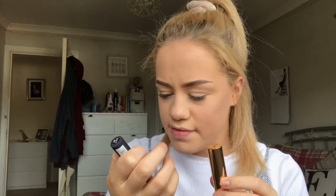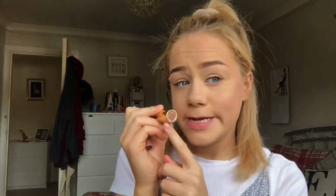And then finally for lipsticks, I'll just use a mixture between the NYX London Matte Lip Cream, whatever it's called, and Ciate Cashmere Lipstick. I have nothing left in that, so it doesn't really do anything. But then I'll be using a cashmere lipstick just over the top.